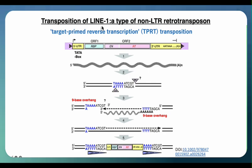Let's examine the LINE-1 target-primed reverse transcription transposition in more detail using a different diagram. Transcription begins from the promoter in the 5' UTR region by RNA polymerase II, transcribing ORF1, which encodes an RNA binding protein, ORF2, which encodes endonuclease and reverse transcriptase, and the 3' UTR, which includes the poly-A sequence. RNA polymerase II initiates transcription 20 to 30 bases downstream of the TATA box in the promoter. Therefore, mRNA transcribed by Pol II usually does not contain the promoter sequence.